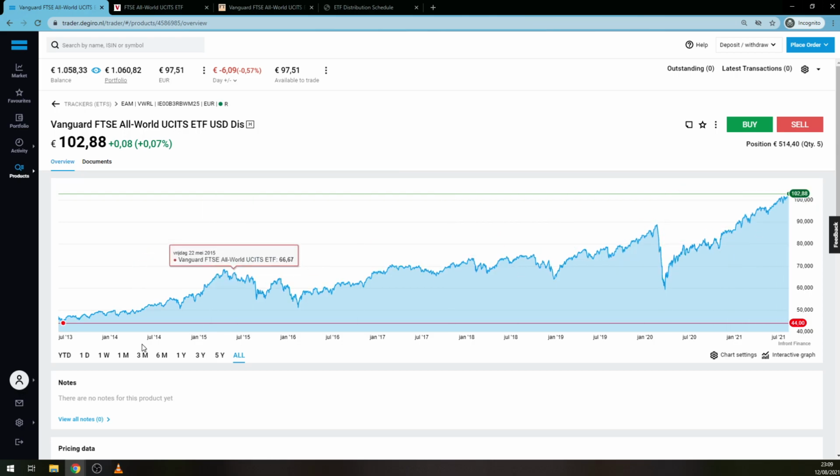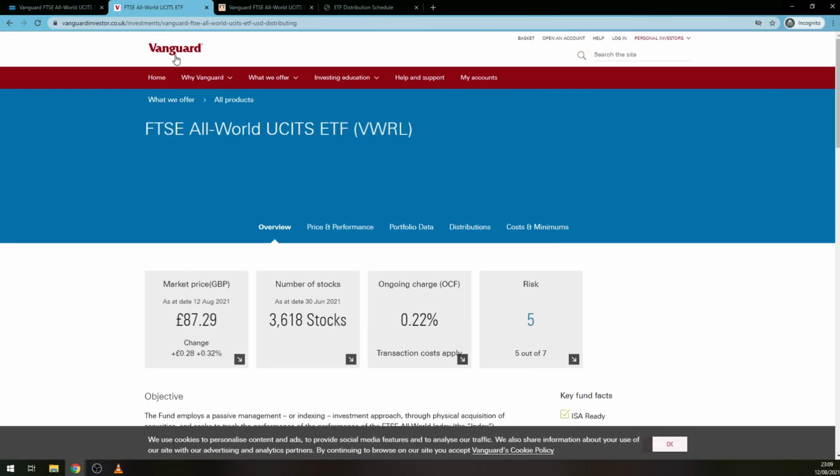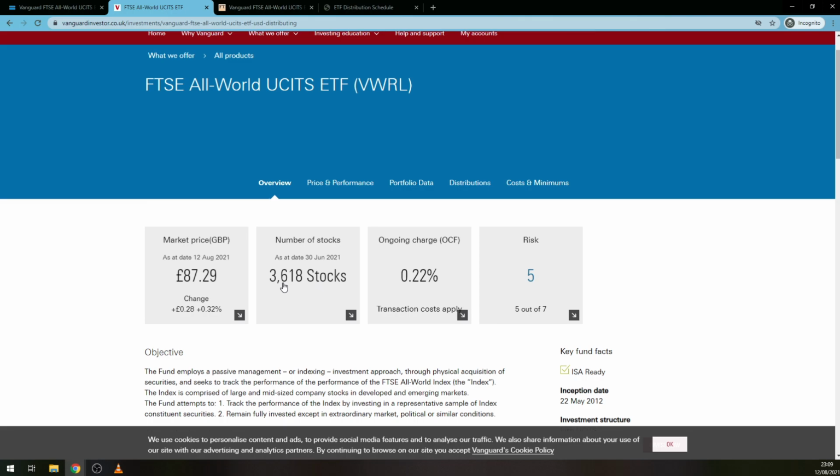So guys, this is at least the performance of VWRL in our portfolio. As you've seen, it's currently in the plus, so that's good. And let's quickly have a look at what Vanguard itself, so this is the website of Vanguard, has to say about VWRL. We see the number of stocks, so that's around 3,600 companies included in one share of VWRL. So in our case, we've got 5 shares, and each share consists of more than 3,600 different companies included. So that means that this is so widely spread.